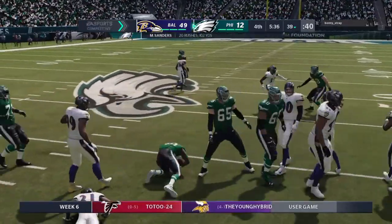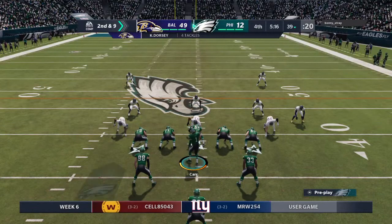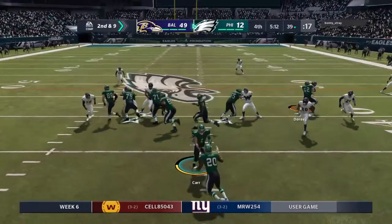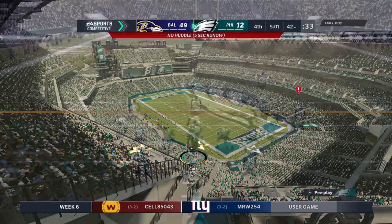And he's going to be stopped up quickly here. Just a yard up to the 39. The run only got a yard. Here's 2nd and 9. On the counter now, it's Sanders. He'll get about 3 as he's brought down right around the 42.